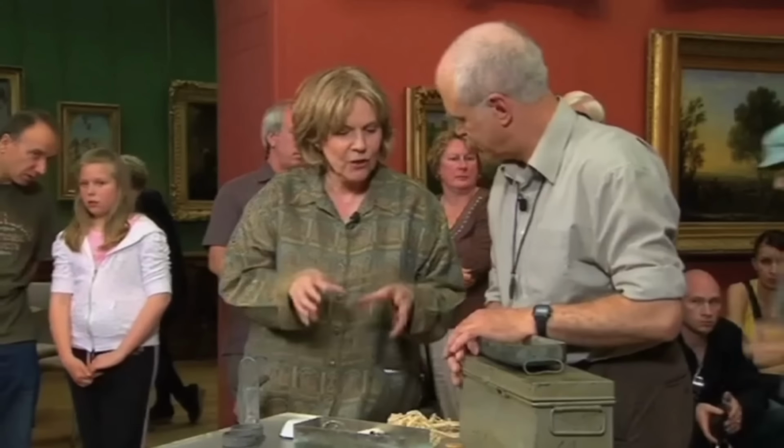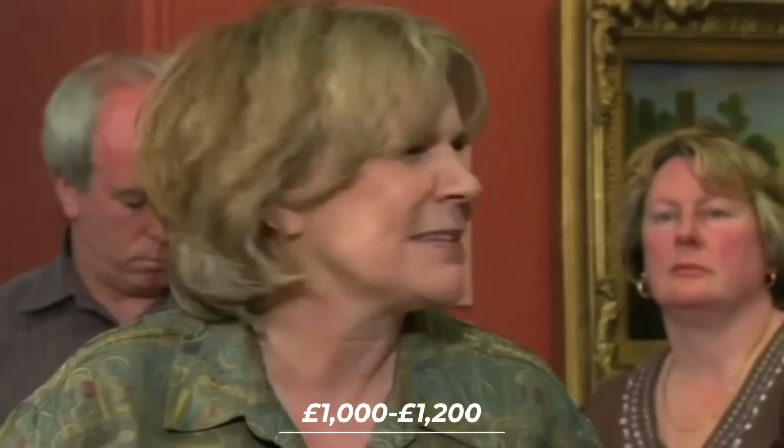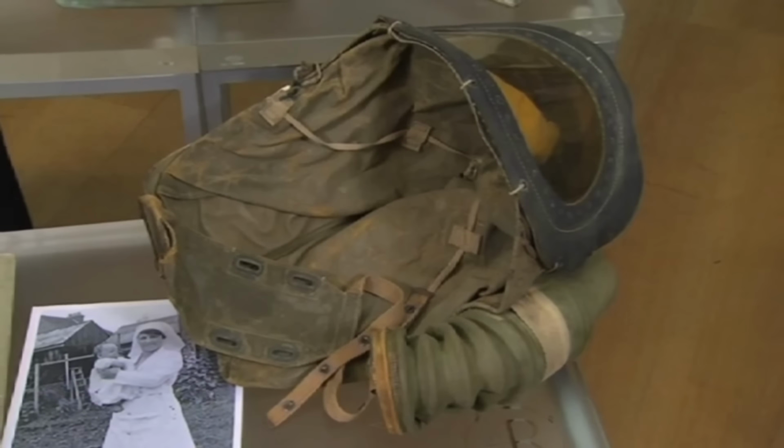These items are a testament to the strength of midwives and health professionals in general, and might sell for £100 or £120, but what it gives us is such an insight into what was happening in people's homes.